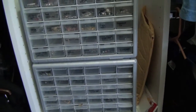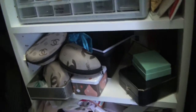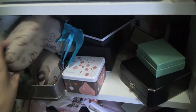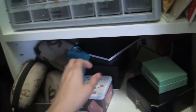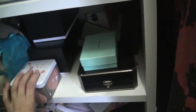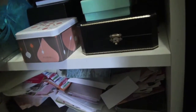I even have some that is out in my bathroom. But yeah, I have all my Chanel cases and stuff under here. And actually these are where my sunglasses like to hang out, and then some of the Chanel cases, Tiffany, and some of my Juicy Couture boxes, Helzberg, and some Fossil. And then this is just a big old mess down here. This she messed up, so I have to go through and reorganize all of that. That's my business cards and stuff like that, so now I have to go through and fix all that.